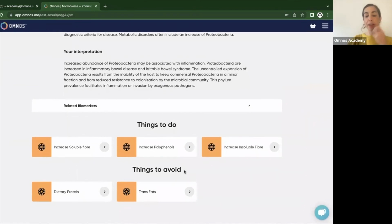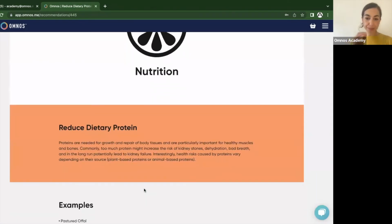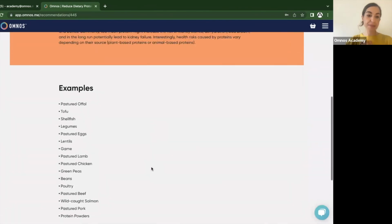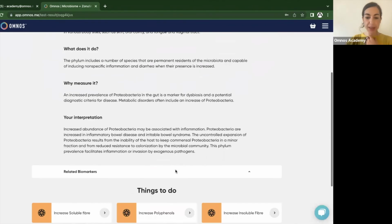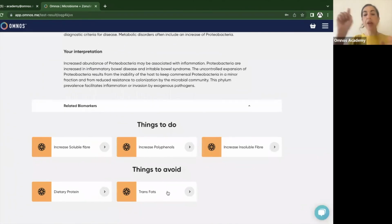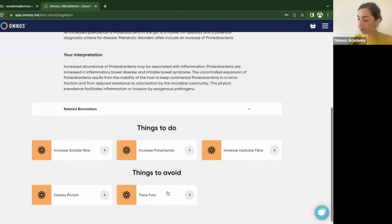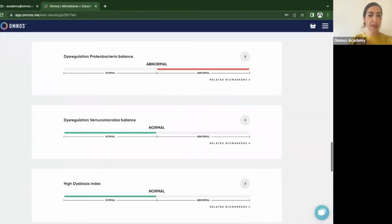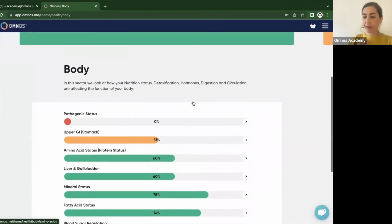And we also tell you things to avoid. So in this specific case, we recommend that we lower the amount of protein. And then you have alternatives, examples, and also trans fats. So you can click around, you can understand what it is and why you are taking it, and where you can find it. And I guess we have an overview and understanding of the dashboard.